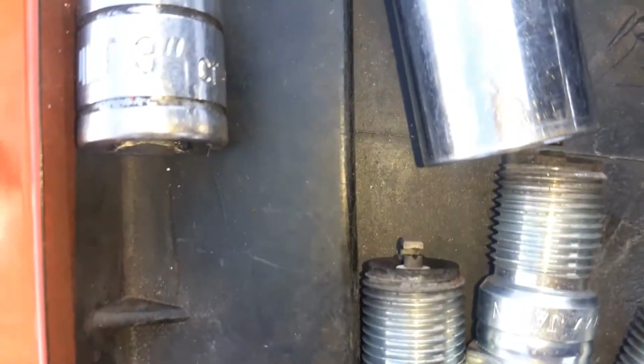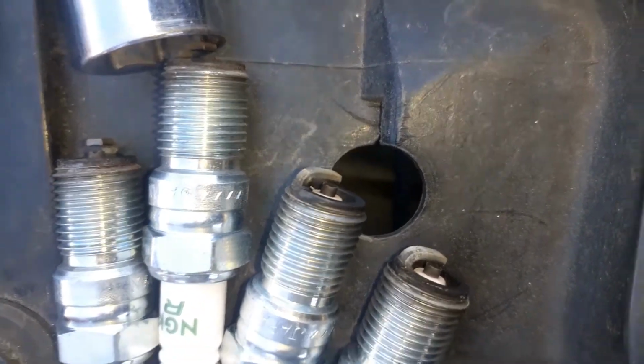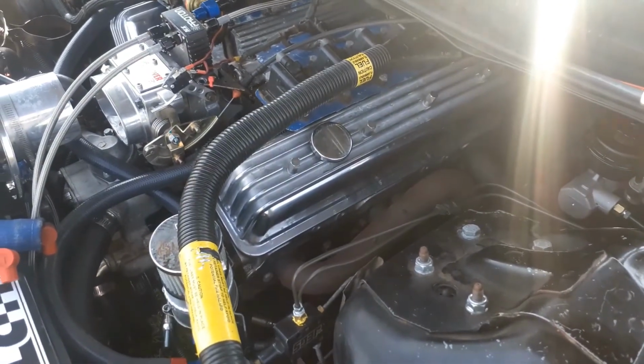None of them do. They all look the same. But we're just going to try new plugs. See if that helped any. I don't know. Well, the backfire on nitrous, and it ran like crap on nitrous, it's now doing the same thing on motor. So I don't know what's going on with that thing. Maybe the nitrous backfire hurt the intake gasket or something. I don't know. Might have to dig in there and try to figure it out.